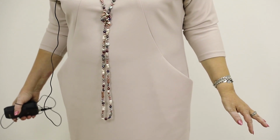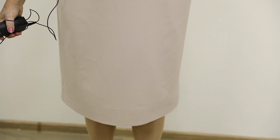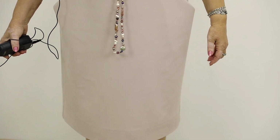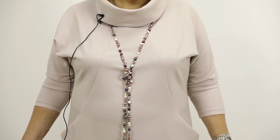I love this dress. I think that the color is amazing. The shoes match the dress perfectly. The necklace also looks pretty good with the dress. I also have a matching bag. I think that this outfit is very nice. I hope that you like it too.